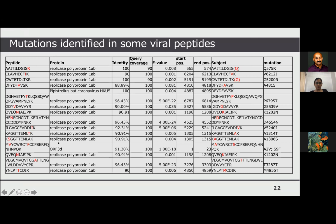So far, we did run some samples from 2020 against the database that we have created, and out of around 100 viral peptides that we were getting, after BLAST analysis against the reference Wuhan strain, we saw that some mutations were showing up, and the next thing would be to validate these peptides using targeted approaches.